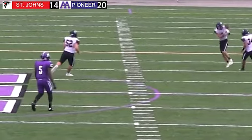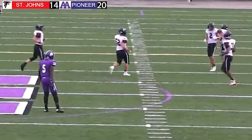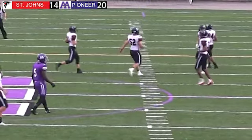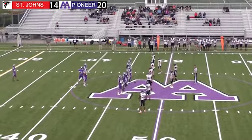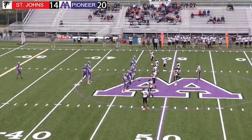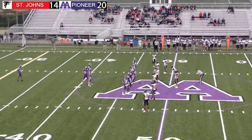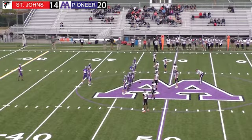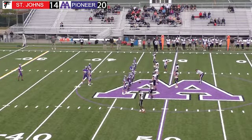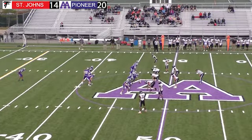Sam Anderson back to punt. There was a punt block last week. Pioneer hoping to not have that happen here. Anderson is right at his 32-yard line. As Miller is the deep back for the Red Wings. He is right at the 24-yard line. Miller already ran back a kickoff for a touchdown.